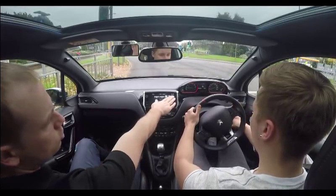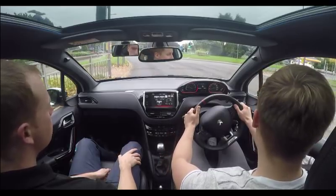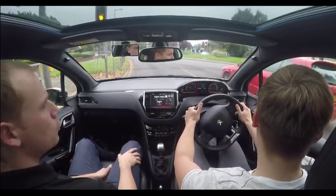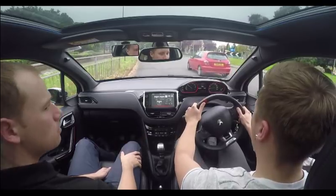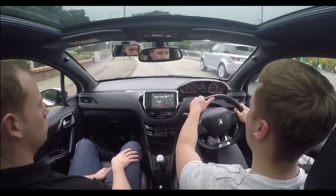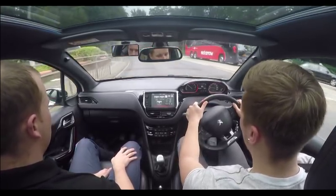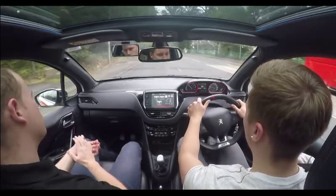Engine's still on, look, it's just below 1,000. Okay, foot down a bit now and then, actually, come through the amber. Yeah. What happened on that?